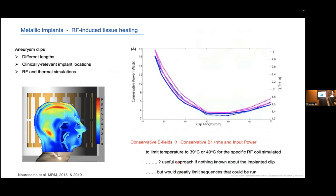And again, they went from conservative electric fields to conservative B1 plus root mean square value or input power to the coil, just to make sure they didn't exceed these temperature limits. So if you had a patient and you didn't know anything about the aneurysm clip in this case, you could assume the worst case scenario and just transmit in with like 3 or 4 watts of power. There's not much you can do with 3 or 4 watts of power, I think. So I'm not sure how useful that would be in many situations.